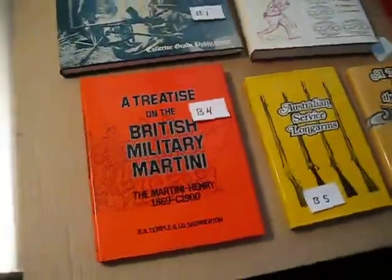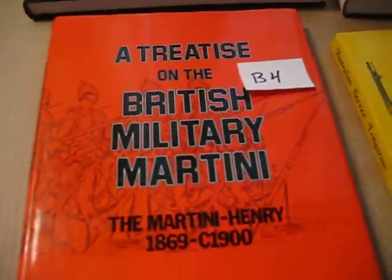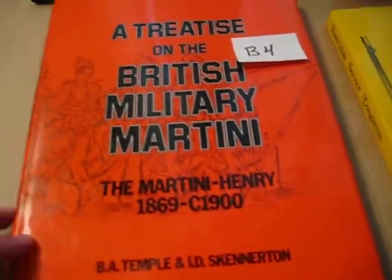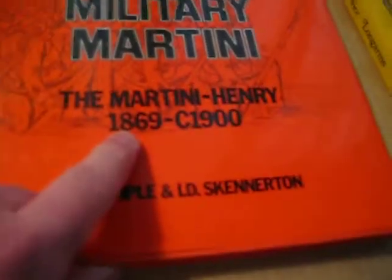Okay, speaking of Ian Skennerton and his associate, Mr. Temple, here's a book they put out on the Martini Henry. And I believe Ian put out several books. This one, I believe, is the very first. Always hard to tell about publishing dates. It looks like it was first published in '83, and I don't see a date. This may or may not be a first edition, but it's one of his earlier books, and it covers everything from 1869 to 1900.